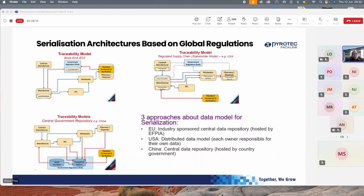GS1 has touched a lot on serialization around the coding and serialization that's occurring globally. Now, you have different types of serialization within the pharmaceutical industry, which we're particularly dealing with today. Serialization within the local environment serializes the product that conforms to local track and trace within the manufactured unit, and sometimes moves out to DC or consumer units.